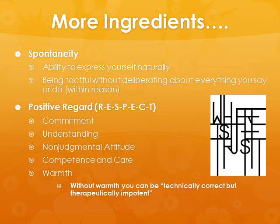And I love this quote that says, without warmth, you can be technically correct, which means you have all of the perfect ways to paraphrase and reflect and to summarize, but you can be therapeutically impotent, which means that you won't make a dent with that client if they don't feel like you're warm and that you genuinely care.